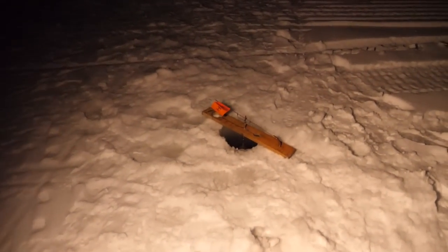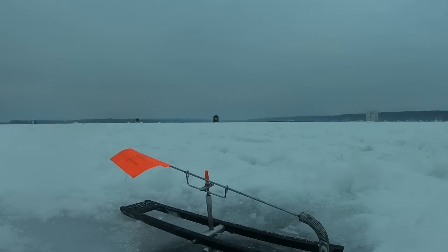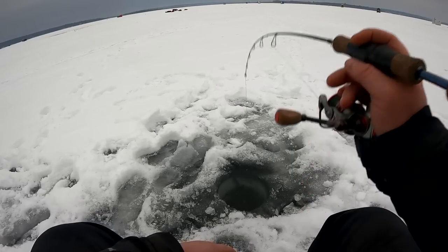That way we could go off a little piece of information, try to find a depth that the fish were holding near, or try to find a piece of structure they were holding on. But it just hasn't happened yet. We have tip-ups out in 30 feet of water and we got them up in about 12. So we're just gonna hope for the best here.